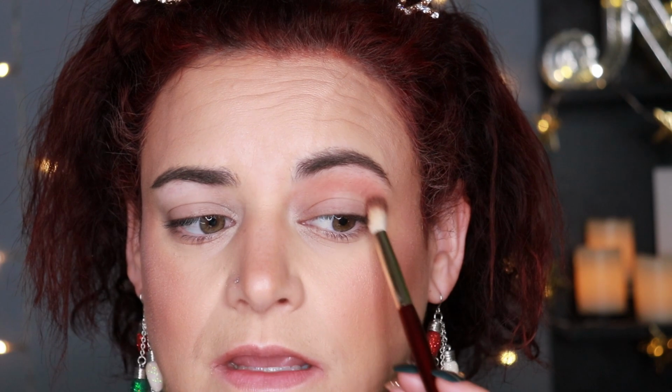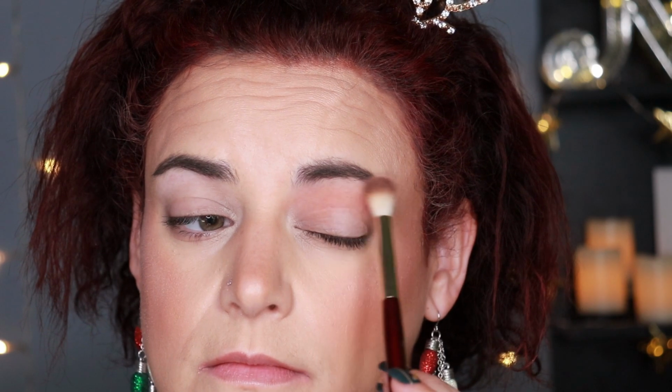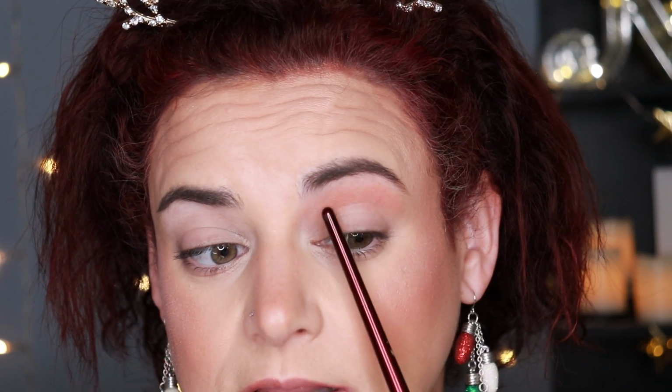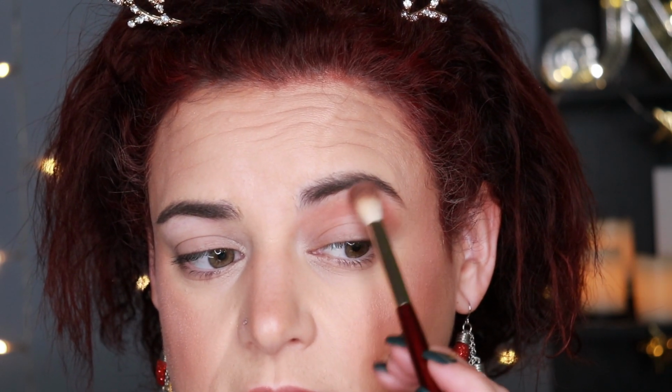Well, that is blending out so nicely. I haven't had to pick up any additional product, and yet there's no patchiness to it. I really like the tone of it, I like the warmth that it gives. That's really pretty. I normally have a really difficult time blending products in here. For whatever reason, that section of my eye is like, I don't want to wear eyeshadow, but I'm not seeing the little lines that I normally see. So this is blending really nicely. I'm happy with that.